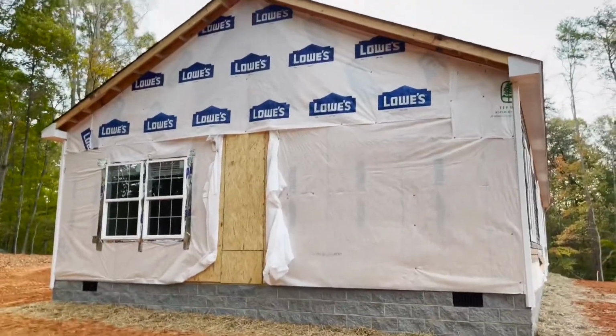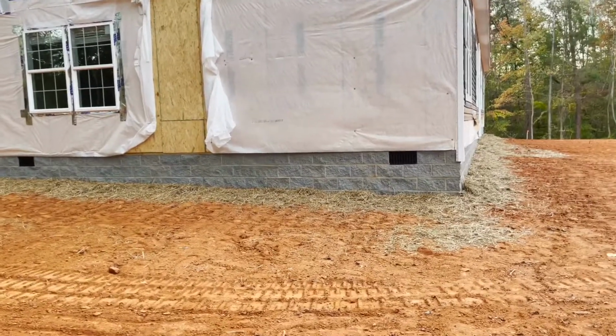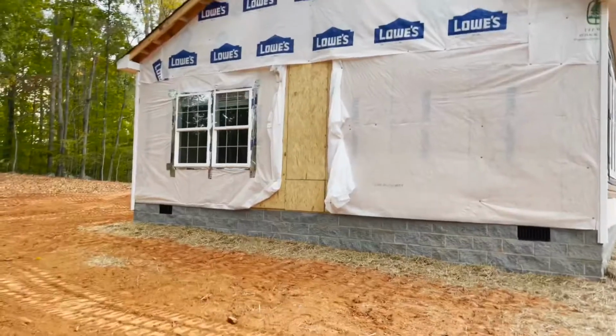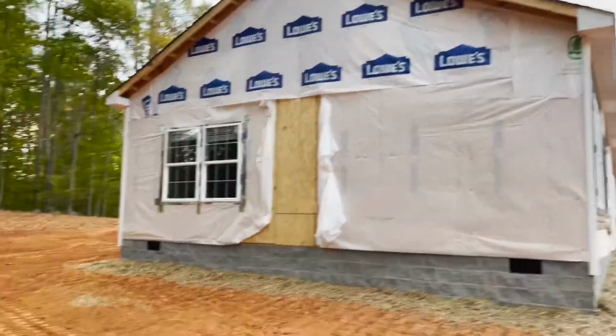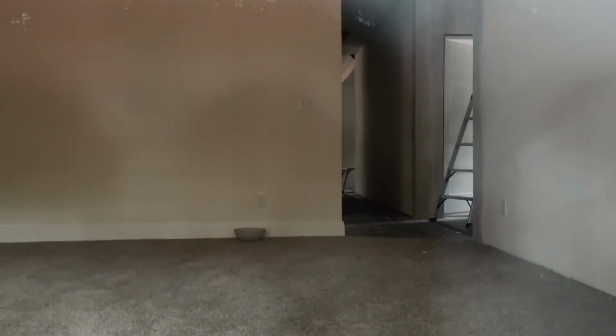But here's this side. As you can see, it still doesn't have the vinyl siding on it. And I forgot to say, but it is premium vinyl siding. That is an upgrade from regular siding. And I'll go up to the window and try to show you as much as I can. We haven't been inside of it yet, so we've just been sitting here patiently waiting. But you can kind of see inside it together.